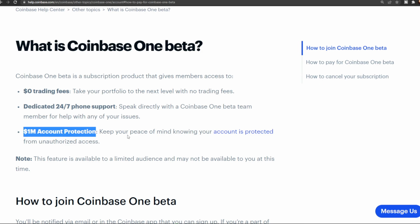We heard somebody on a live stream the other night say his friend lost $40,000 USD from somebody hacking into their Coinbase account. So obviously some kind of $1 million protection is great, but at the end of the day, there's so much you can do to protect your own account.